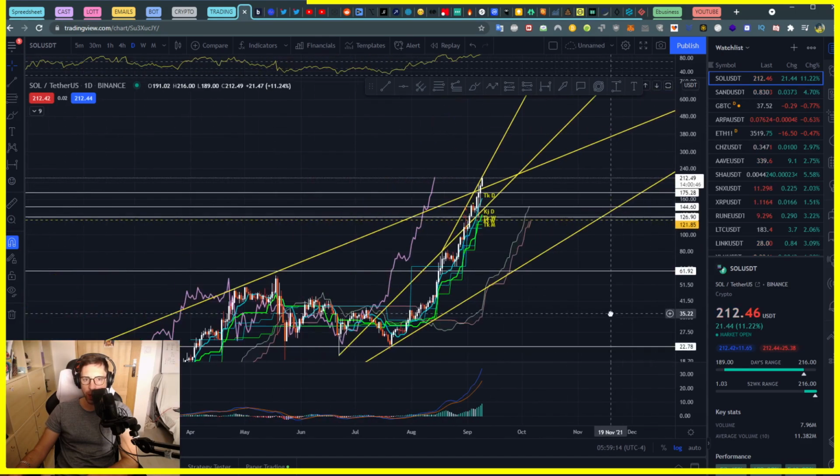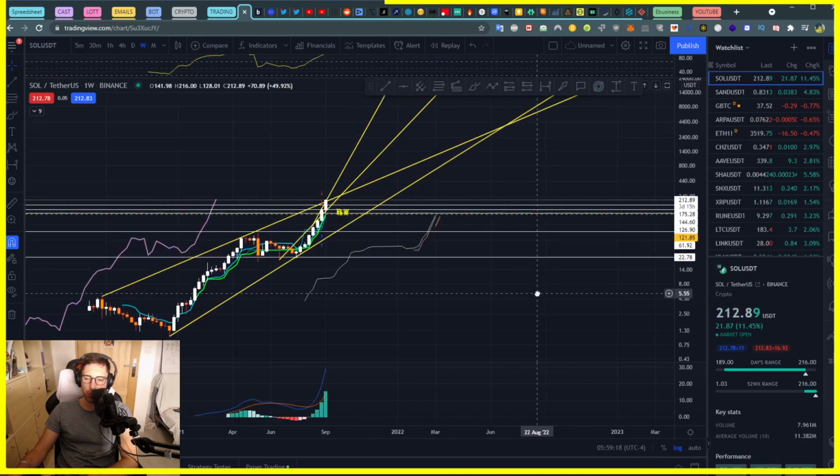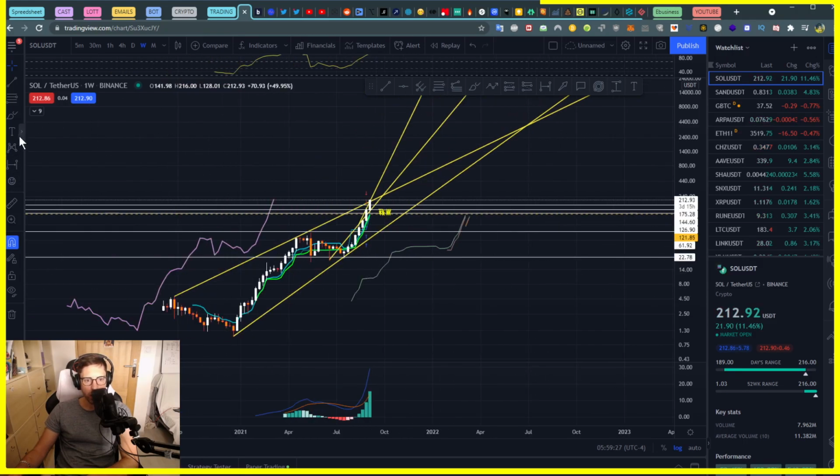I'm looking now at a weekly time frame. Let's have a look at the weekly, because we clearly want to know where it's going to end. When will we have our pullback? It's quite hard to say because it's acting very weirdly at the moment. It's very bullish. Unlike Bitcoin, it did the opposite of Bitcoin.